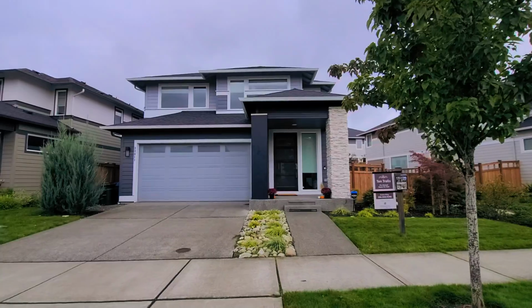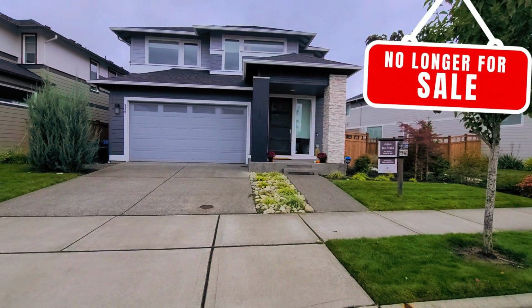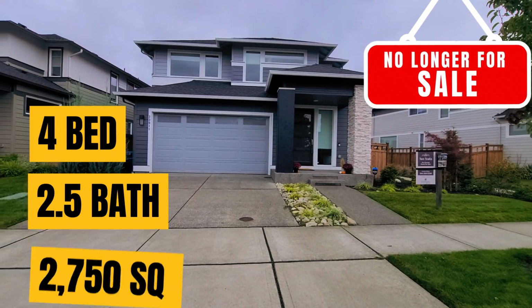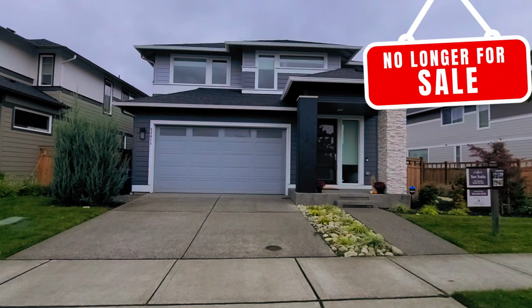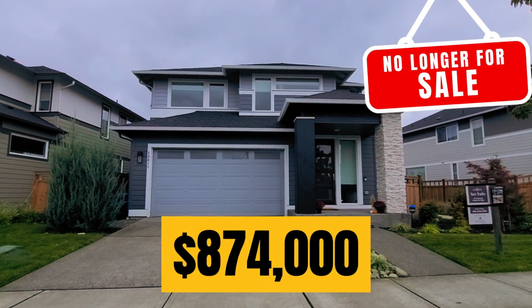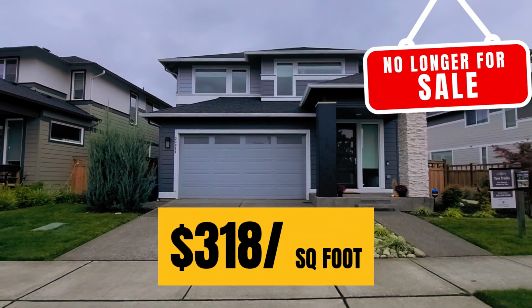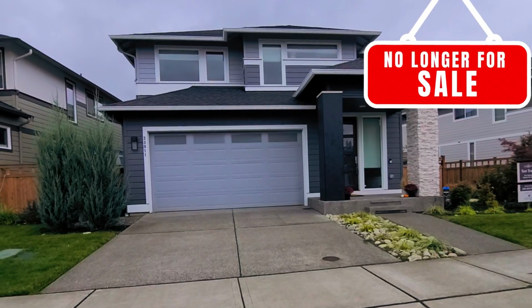So I think I walked past the house, but I'm going to flip the camera around so I can go over what's going on with this next house that's priced in the 800K. Okay, so I flipped the camera around. This house has been on the market for about 61 days. It's a 4-bedroom, 2.5 bath, 2,750 square foot, 2-story home. And right now it's priced at $874,000, which is bringing the price per square foot to around $318. What else about the house?